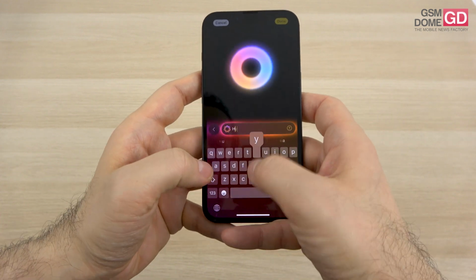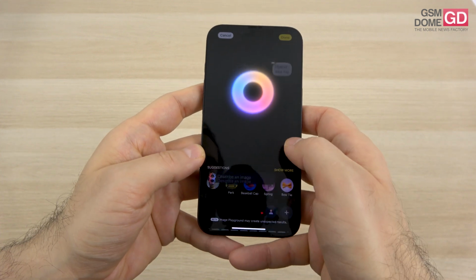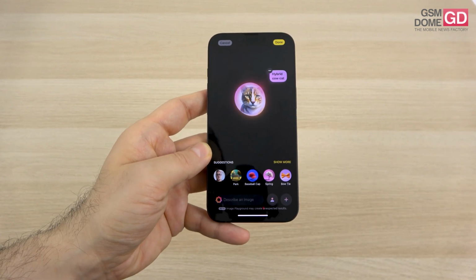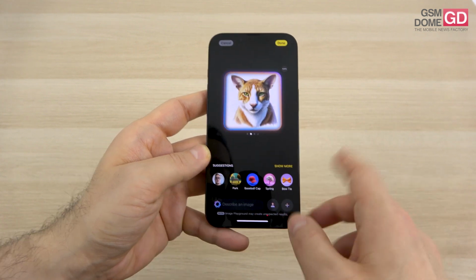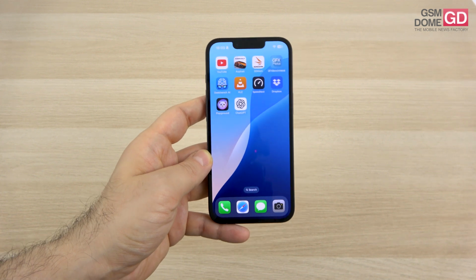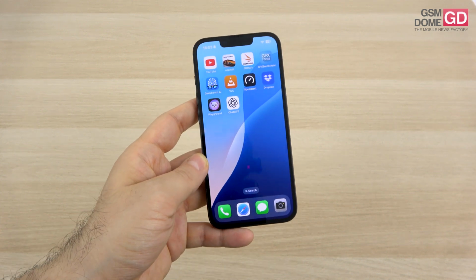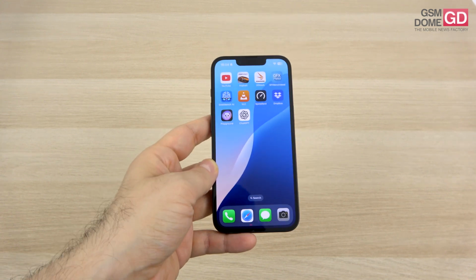Okay, but you can once again describe the image. So let's say hybrid cow cat. That's what it understands from a hybrid between a cow and a cat. You can let your mind go free and use your imagination to create whatever you want. In a nutshell, this is all that Apple Intelligence has to offer. Most of them are gimmicks, and to be honest, Galaxy AI is a bit better.